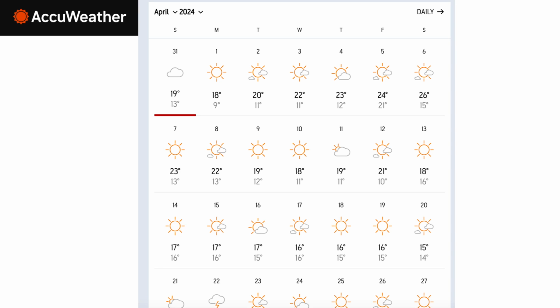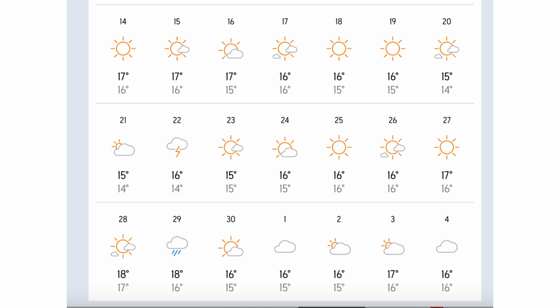Also, looking at the long range weather forecast throughout the month of April, I can see it's going to be largely sunny. We're going to have some cloudy days. We might get the odd showery day as well. I can't see anything too significant that's going to impact your stay.